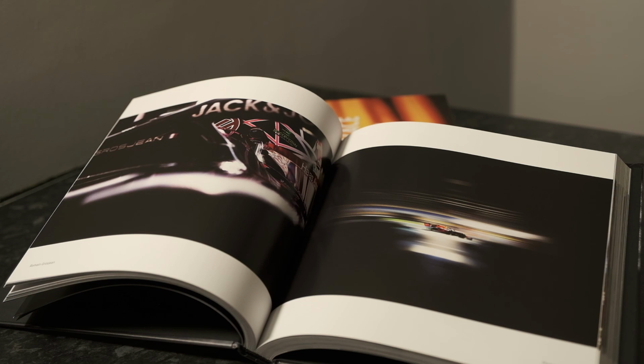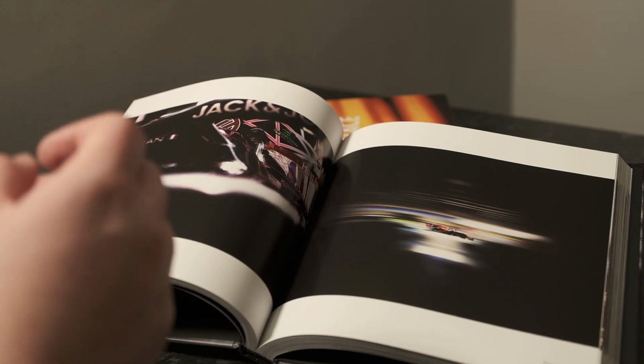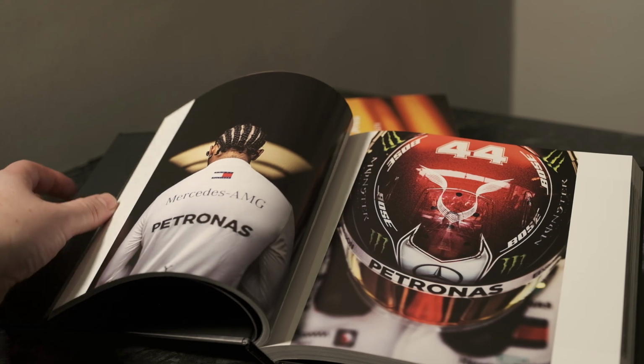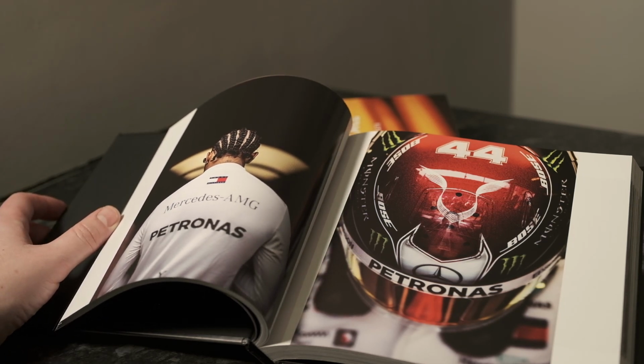I absolutely love his images, they're fantastic. They're full of colour and speed. It's amazing how he can capture speed in a photograph. That's one of the things I really like about his work.